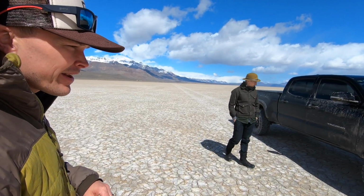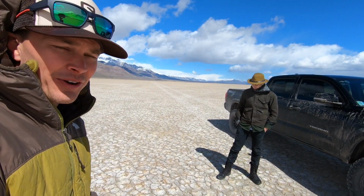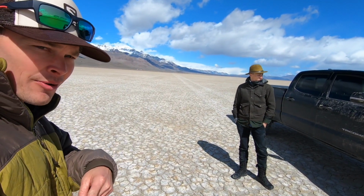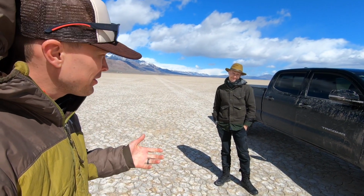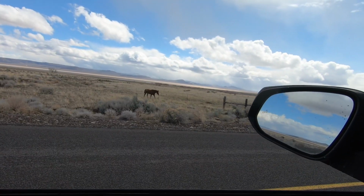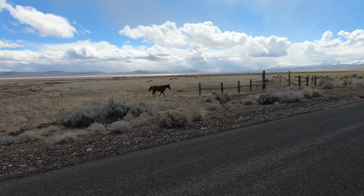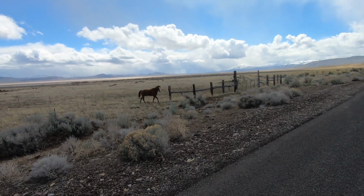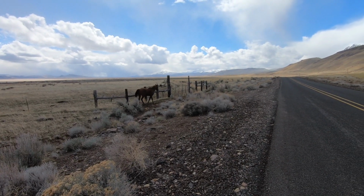Fuel light is on and we are about out of gas and we're in the middle of nowhere. So there is a gas station in a very small town down the road, about 86 people. So I guess we'll head that direction and hope that they're open. Hey little guy, how you doing little guy? Beautiful.